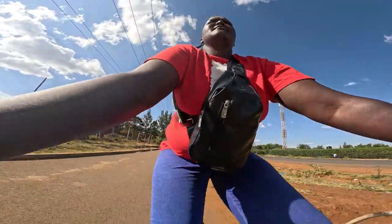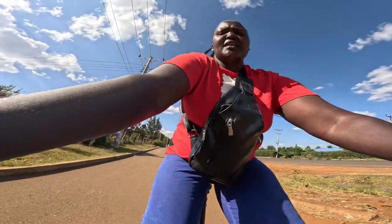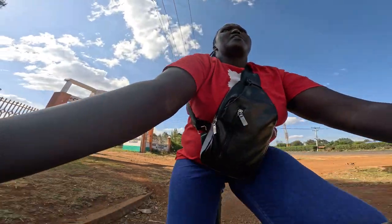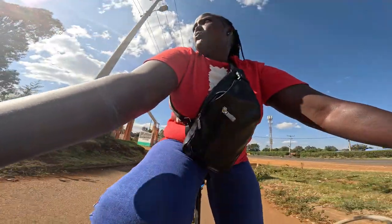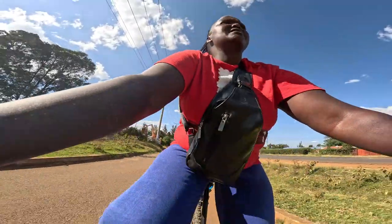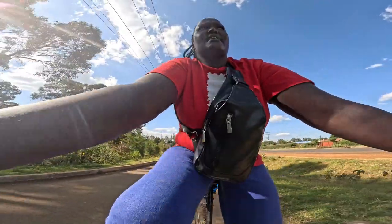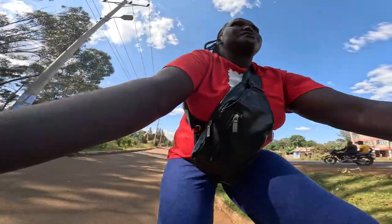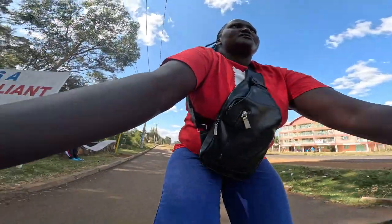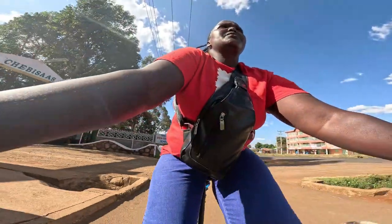Just immediately after my kids' school, we have a couple of other schools here. Here is another school, which is owned by the African Inland Church. It's a high school. And just ahead of me, there is another one. So this area is like 90% inhabited by university students, because there is a very big university just when you go the opposite direction, a densely populated university.